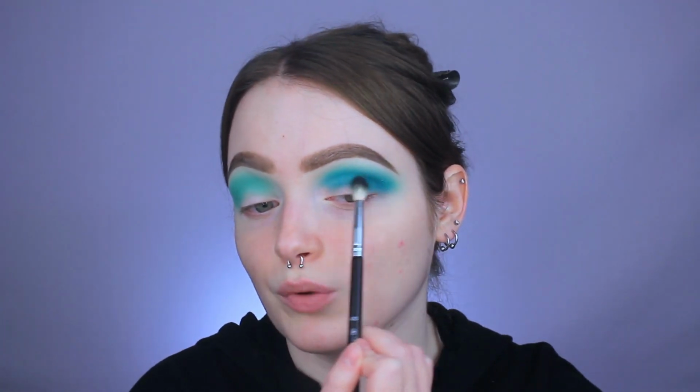It's applying beautifully. It's one of those shades you just apply, do a couple circles, and it's already blended, which is really nice. So I'm just going to go in with a little bit more. You see what I mean? It just looks really nice and even.